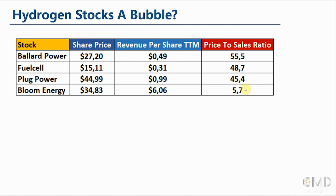So as you can see, Bloom Energy is only 5.7, while Plug, FuelCell, and Ballard Power are all the way up between 46 and 56. And again, for a growth company where we expect that the revenue will grow significantly over the coming years, we may be willing to pay more for a company like that.